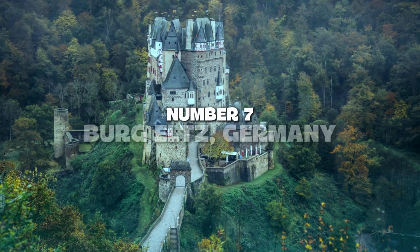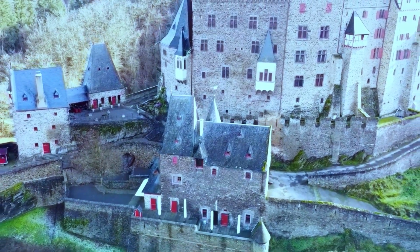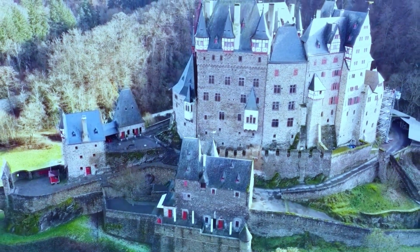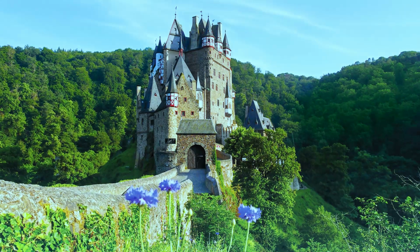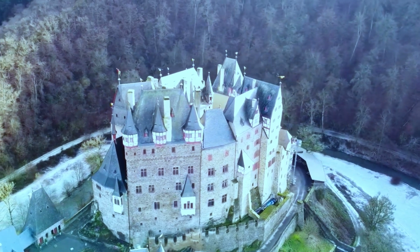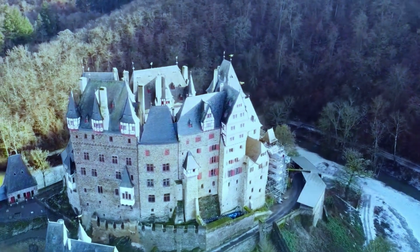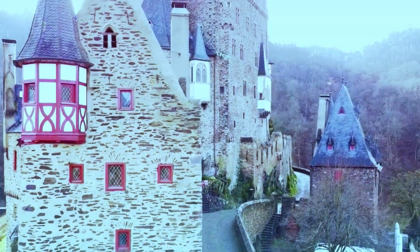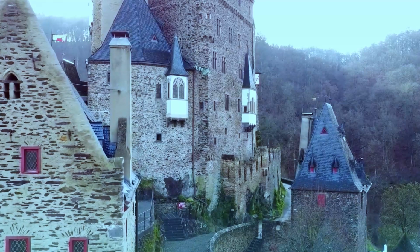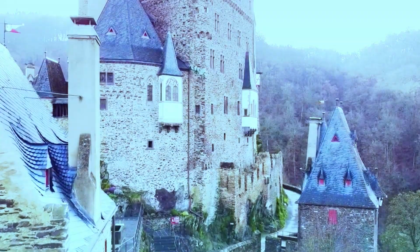Number 7. Burg Eltz, Germany. Burg Eltz rises from a forested valley in Germany's Rhineland-Palatinate, its towers standing much as they have for over 850 years. Unlike most castles battered by war or altered beyond recognition, Burg Eltz remains intact, never conquered, never razed. Its preservation isn't luck. The Eltz family, who built it in the 12th century, have owned it ever since, guiding its survival through turbulent eras with quiet diplomacy and careful stewardship.